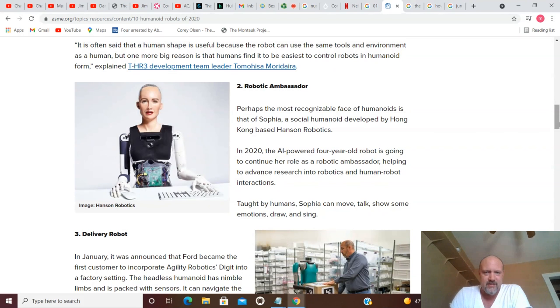Perhaps the most recognized was Sophia, a social humanoid developed by Hong Kong-based Hanson Robotics. In 2020, the AI-powered 4-year-old robot is going to continue her role as a robotic ambassador, helping to advance research into robotics and human-robot interactions. Taught by humans, Sophia can move, talk, show some emotions, draw. Okay, so it was the artist, and sing.